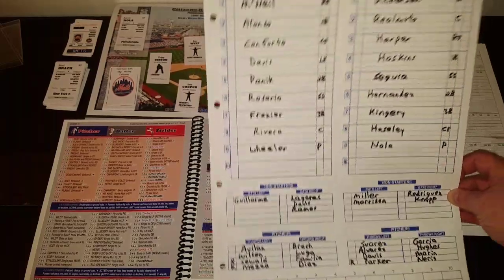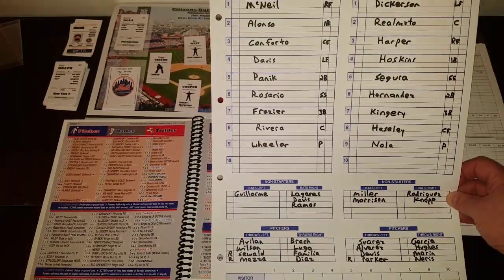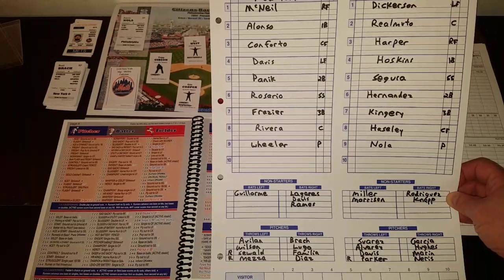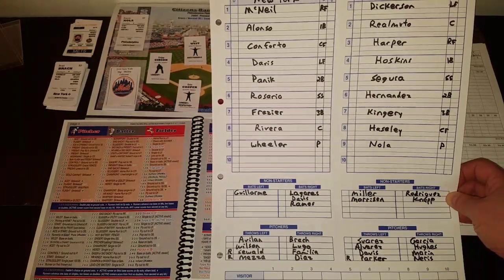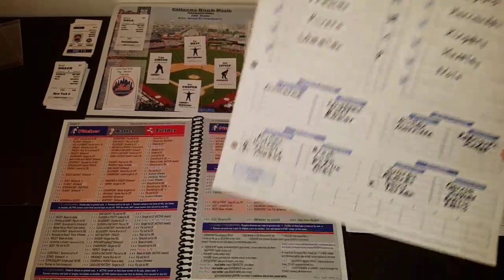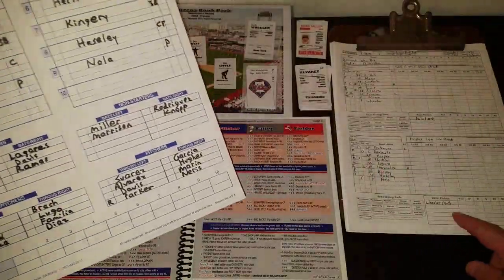Rene Rivera is another one I had to create. He only had about 4 at-bats coming into the game, so that was really an odd one. Usually Ramos catches everything, but in this game tonight, Rivera is the catcher. And Zach Wheeler is the pitcher. Zach Wheeler enters the game 9-7.